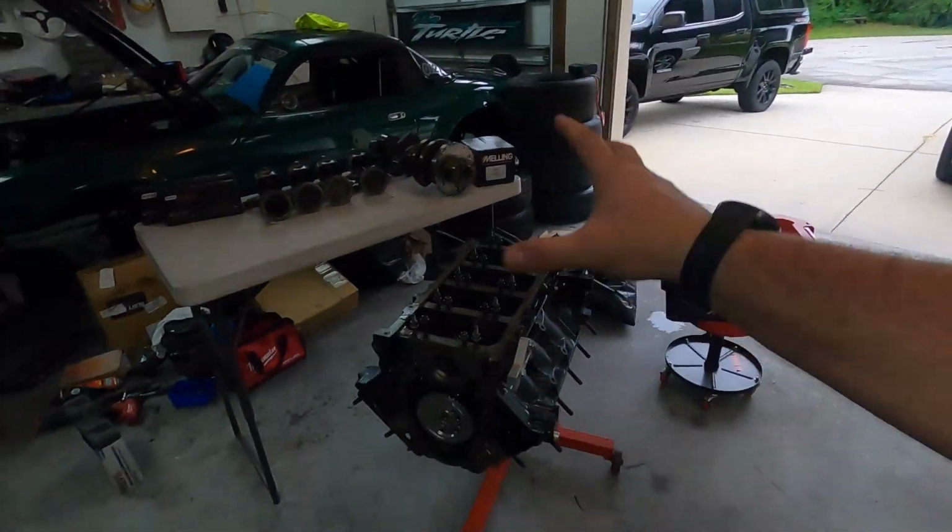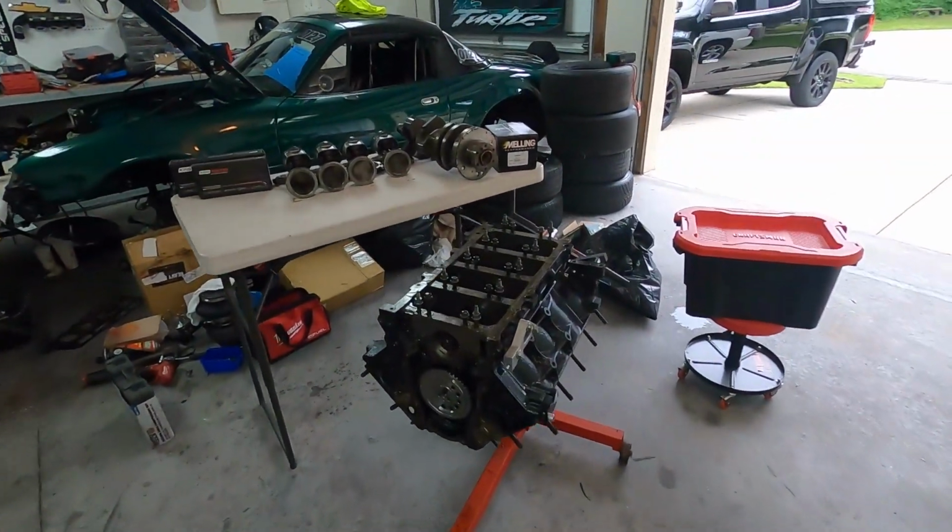I haven't really grabbed a camera this past late half of the week, so I have good news and I have bad news. I'm going to give you the bad news first. Drag Week's in 13 days and my car's apart. But the good news is we got this girl back in the garage.